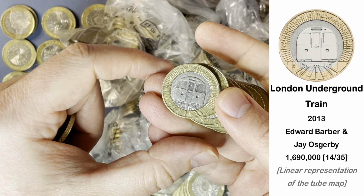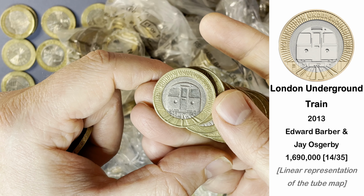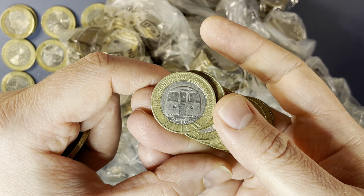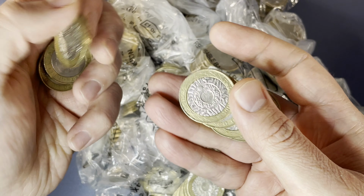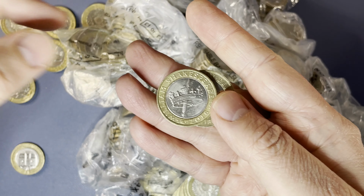Nice, and there's our first keeper of the day, the London Underground train. 1,690,000 is the circulation figure on that one. We have found quite a few, certainly more than the roundel, which is its sister coin. And another Shakespeare's Histories.